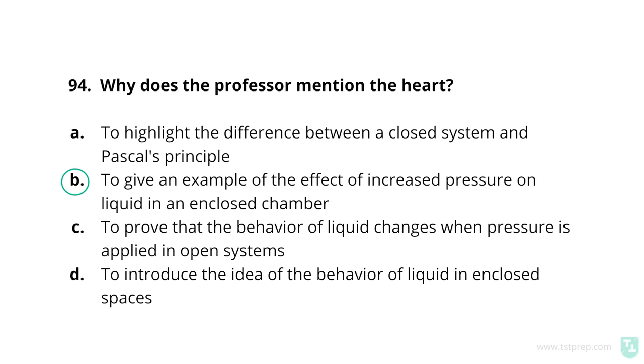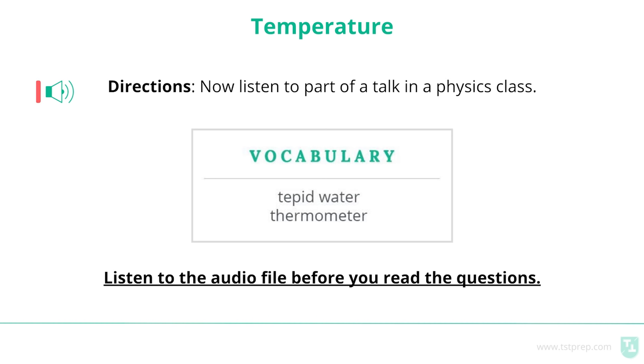Directions. Now listen to part of a talk in a physics class.